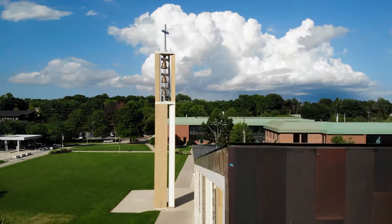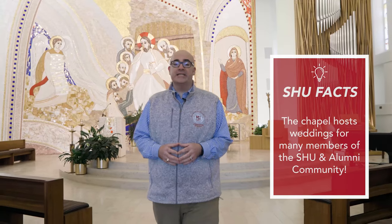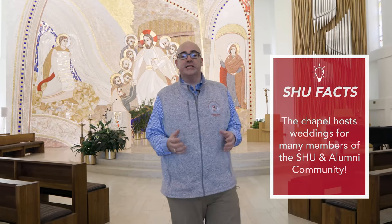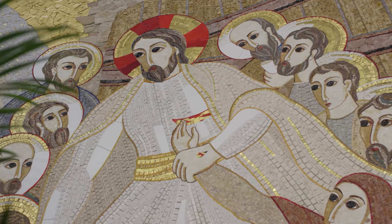This is the Chapel of the Holy Spirit here on the campus of the university. This is the spiritual center for the university's community. Opened in 2009, it features a 500 seat main sanctuary and a 50 seat smaller daily chapel. We offer daily masses at 12:30 Monday through Friday, and we also have Sunday masses at 12 noon and 7 p.m.